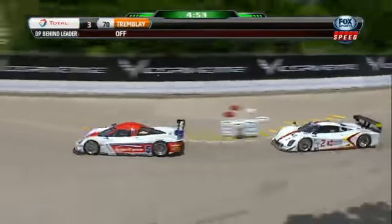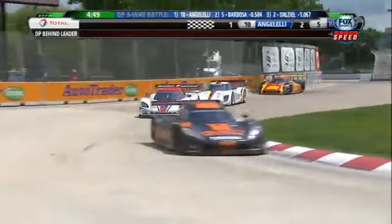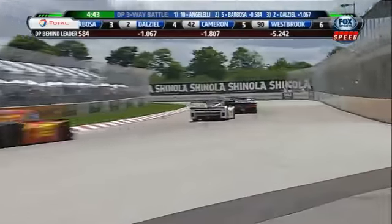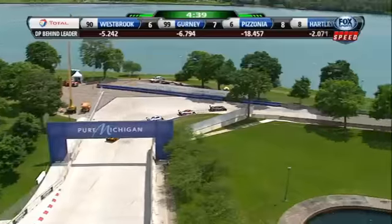DL now putting the pressure on Barbosa for 2nd. So all you can do, you got to just keep being a nuisance. Try to make the guy in front of you make a mistake. Capitalize on it. You got to be there. They're going to be right underneath the wing. Less than 5 minutes to go now. They are wringing the neck of these Daytona prototype machines right now.